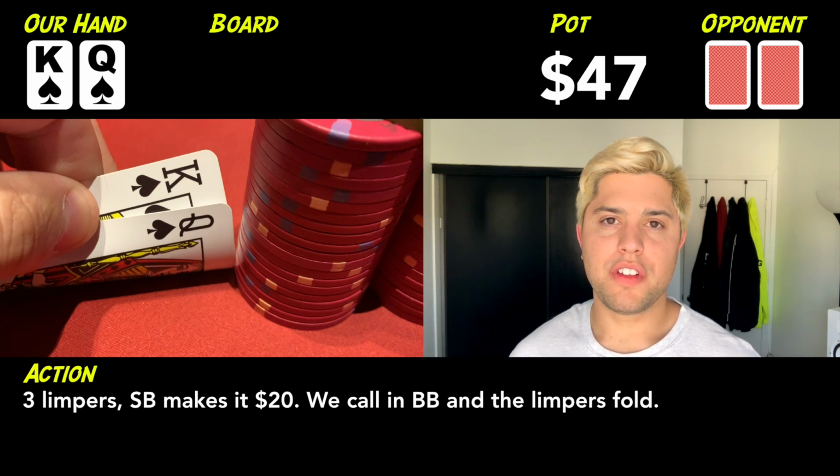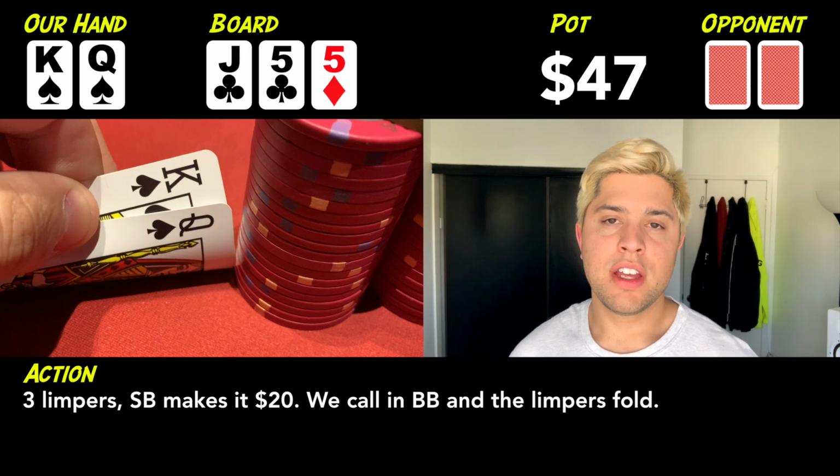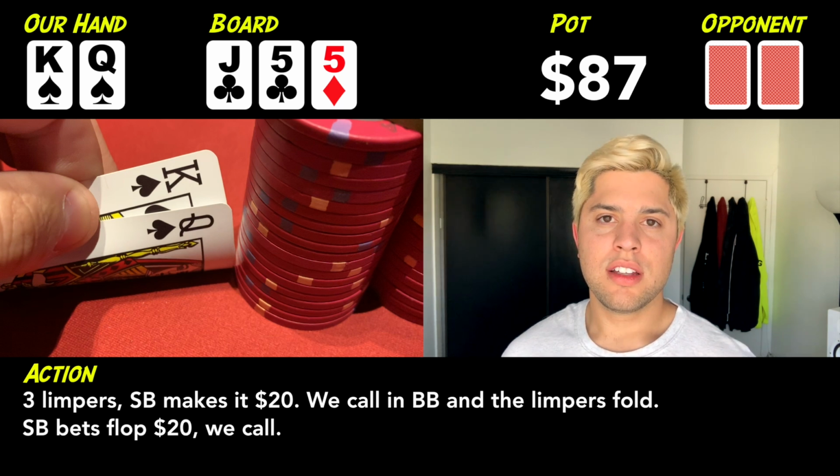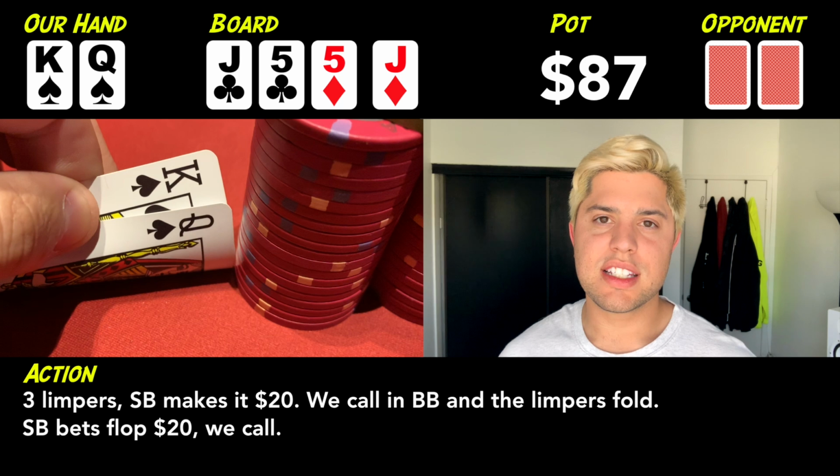So heads up to a flop, which comes jack, 5, 5 with 2 clubs. He puts out a continuation bet of $20. I think he's gonna be doing this with pretty much 100% of his range, except for maybe pocket jacks. So I decided to float and see what happens on the turn. The turn is the jack of diamonds, bringing in a second flush draw, and obviously any jack or 5 makes a full house now. Surprisingly, my opponent bets out pretty quickly, bets $50.